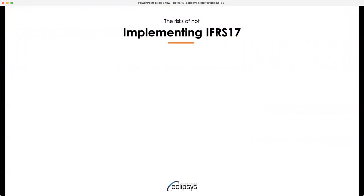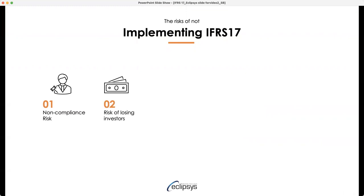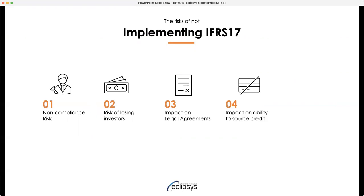Consequences of not implementing or delaying IFRS 17. The risks are many, amongst which are organizations will risk non-compliance. Since investors base their assessment on balance sheet financials, a compliant organization will be more transparent and certainly attract more investors. Legal agreements like credit agreements, lending covenants, investment agreements, or reinsurance agreements could be impacted or rendered void if insurers are non-compliant. It could also impact the ability of an organization to source credits in the market.